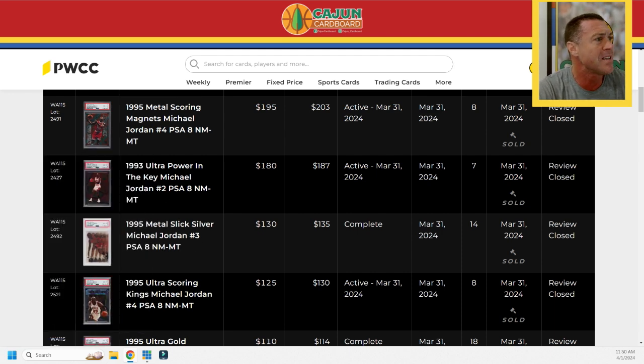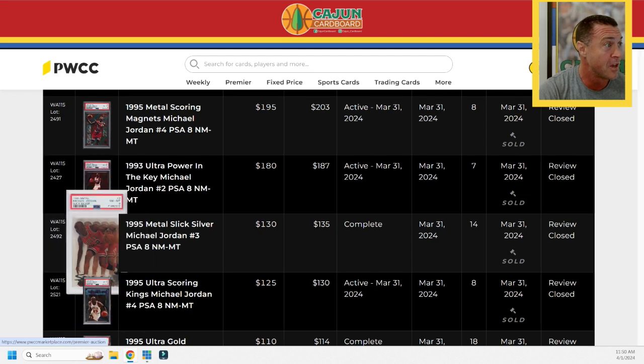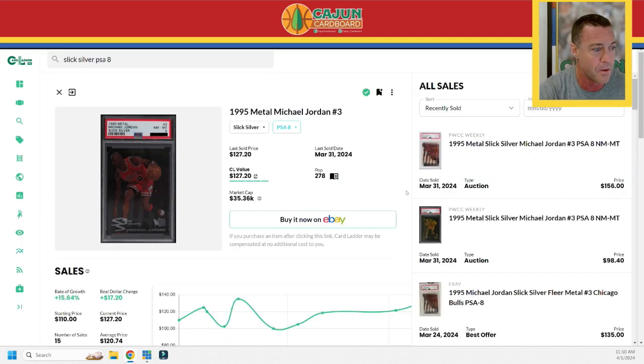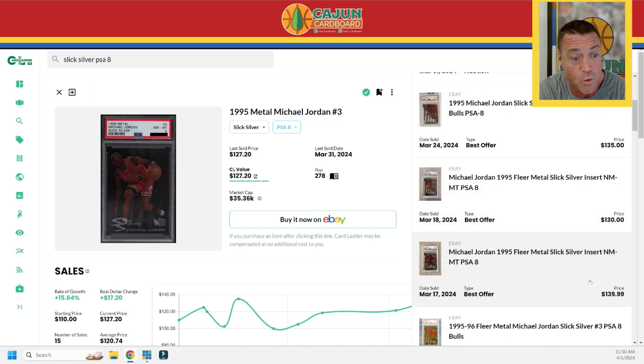My Slick Silver last night on PWCC Weekly, there's the picture Card Ladder used, not even in the same category. Look at my picture here, look at the Card Ladder picture here. Not even close. It's terrible. And it's not Card Ladder's fault, they're just ripping pictures. But look, you can even see it right here. My PSA 8 sold last night on PWCC for $156. The same card sold on eBay the same night for $98. That's more than 50% difference. The last one before that, $135, $130, $139.